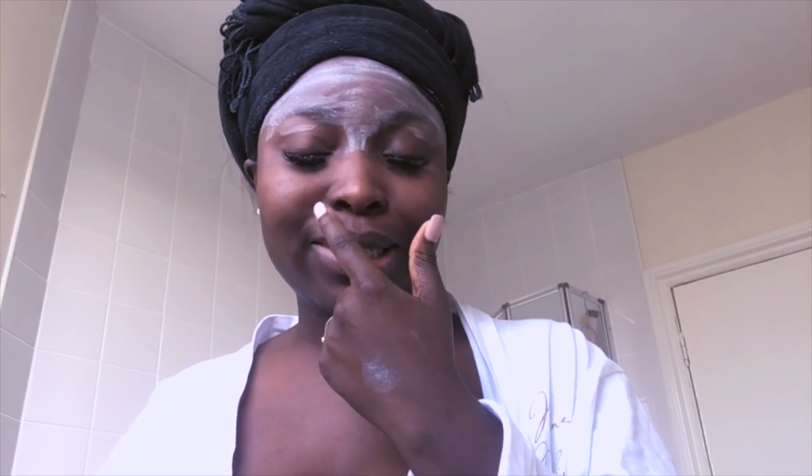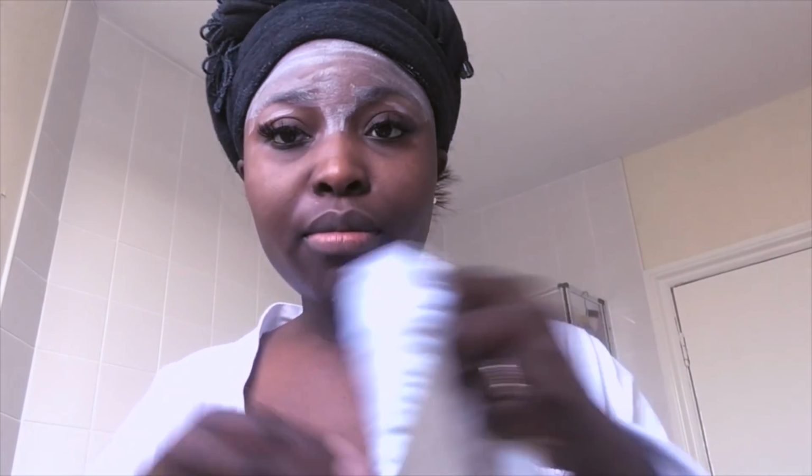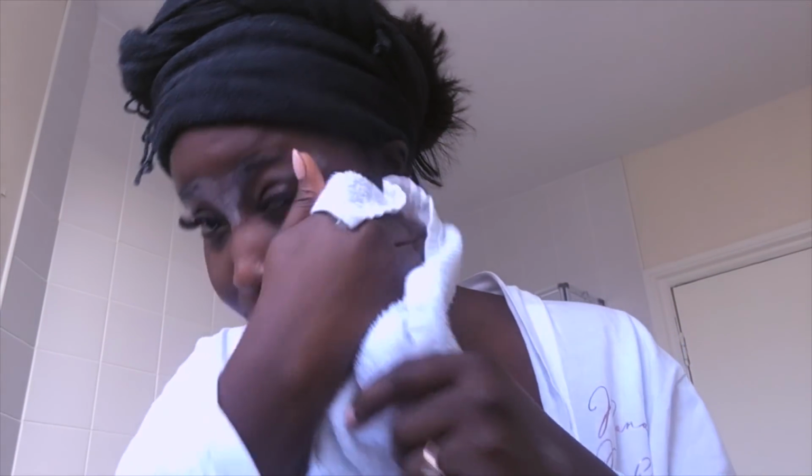Did I burst it? Oh, see, I told you. You just have to put it on like the night before and it literally bursts and then it's gone. It literally broke my, but it's not like I'm being rough on my skin as well. It literally just came off. So that's a good thing.